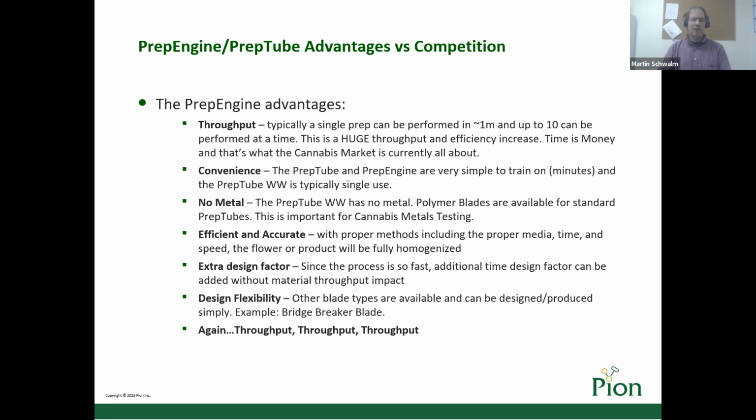The PrepTube Weed Whacker tube is typically single use, while the standard tube is usually for multiple uses. In the PrepTube WW, there's no metal. In the standard tubes, they do have stainless steel blades typically. However, polymer blades are available for other CBD-based products that you may want to use with those tubes. The PrepEngine is efficient and accurate as long as your method design is good with the proper media. If you're using a standard tube, with time and speed, the flower product will be fully homogenized. Again, you don't want to over homogenize flower product. Extra design factor, since the process is so fast, typically you can allow for a little bit of extra time, and that little bit of extra time will not add anything materially to the overall impact. So it just gives you a little bit of cushion in your designs for your methods.